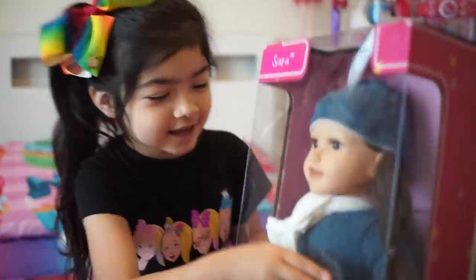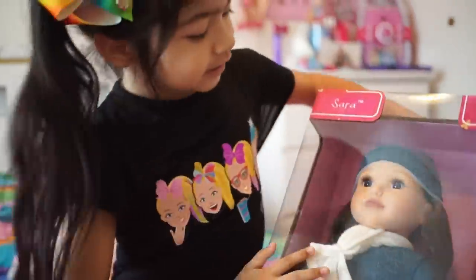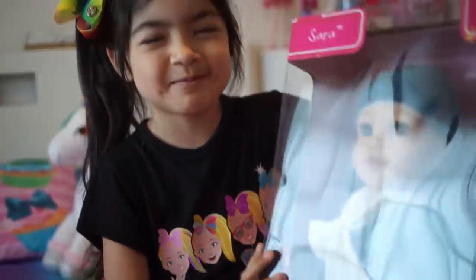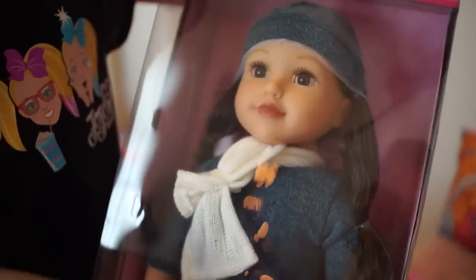Okay. Guys, this one is an American doll. And it has some brown eyes. It almost looks like me because my mommy said that. It doesn't come with any accessories, but it does come with the outfit and some warm pants for the cold.